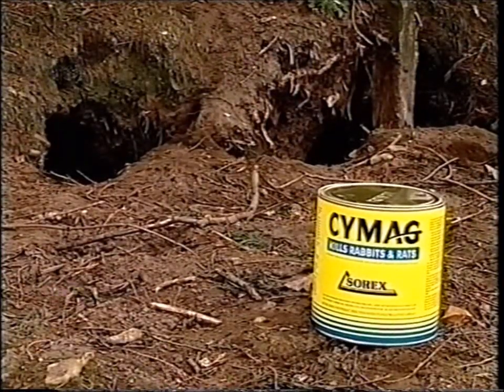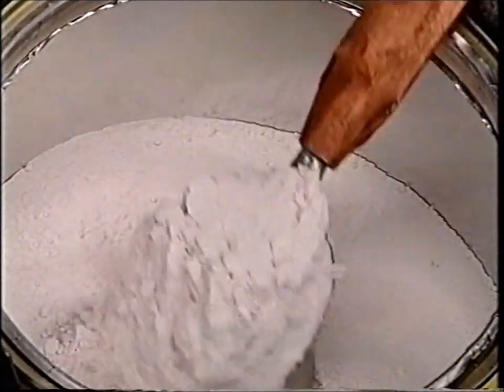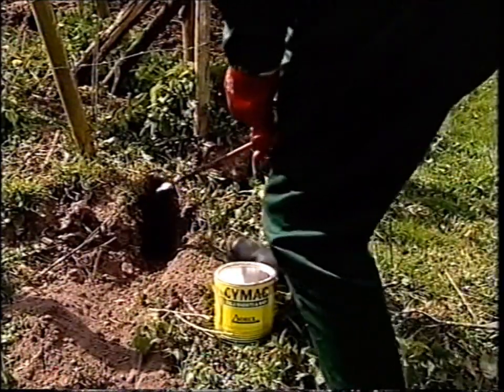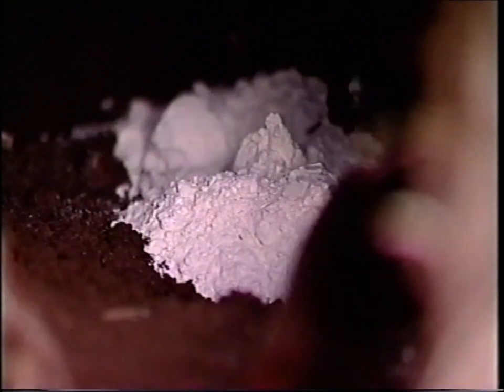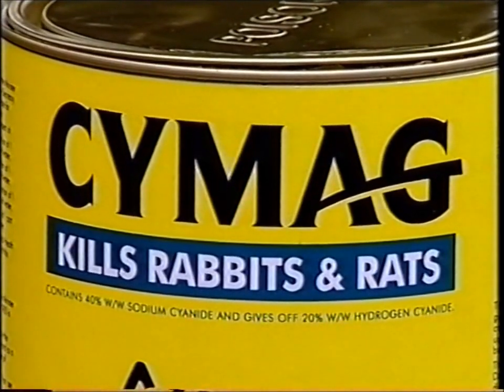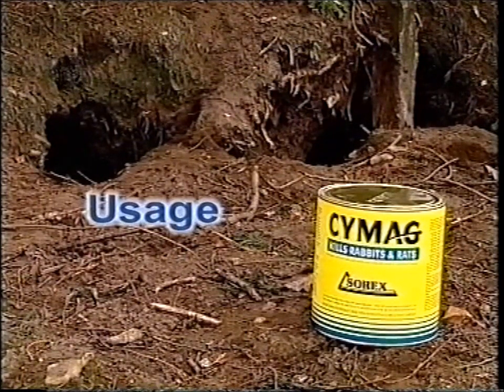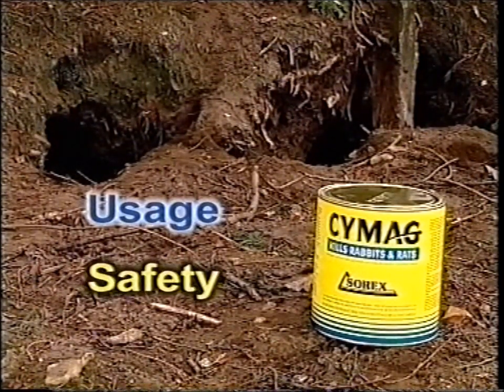That's where Cymag comes in. A whitish powder which produces hydrogen cyanide gas on contact with moisture. Cymag provides a humane, efficient method of controlling both rabbits and rats. In this program, we'll show you how to use Cymag effectively and safely. We'll highlight usage instructions in blue and important safety rules in yellow. In case you don't manage to take them all in first time around, we'll summarize them for you at the end.